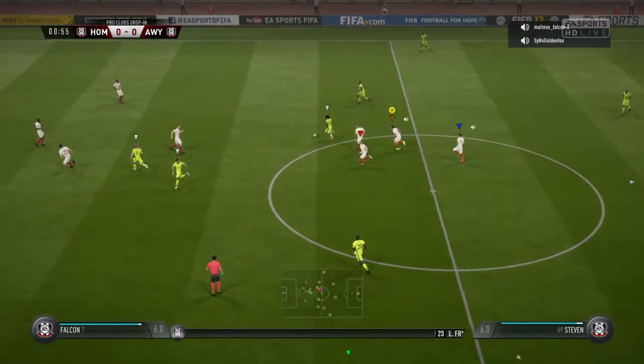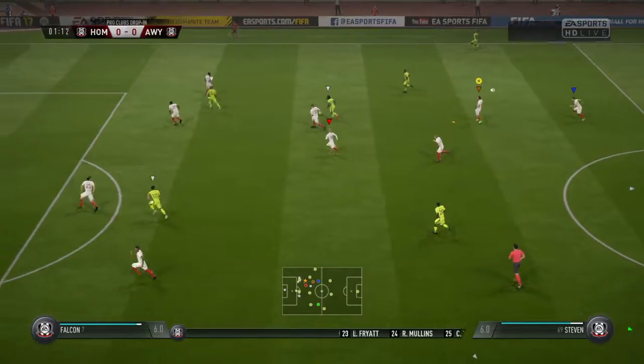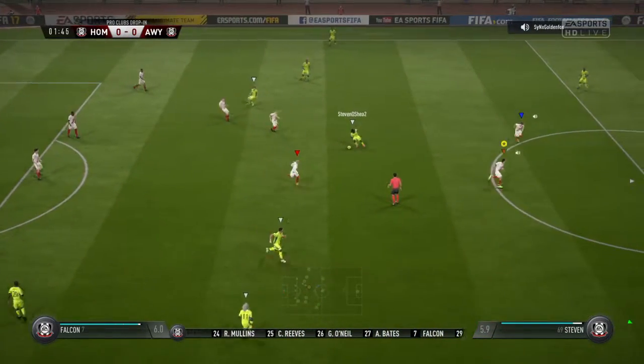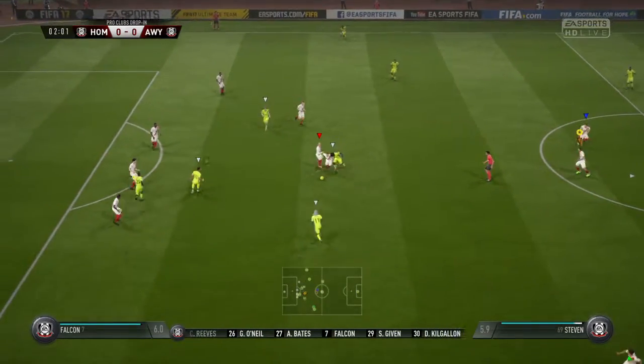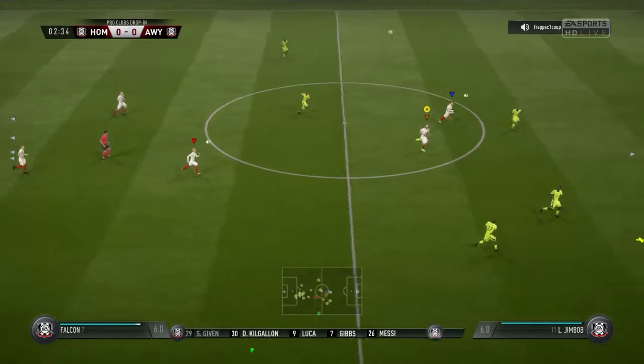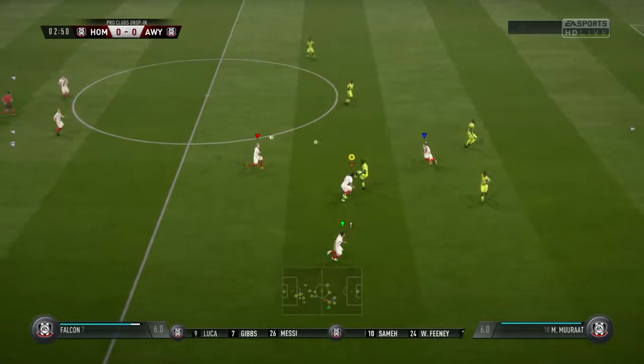Well, this is how the home team shape up. We've got it down as a 4-3-3. Yeah, it's a system that the Netherlands used to use all the time. I think really they invented it, and plenty of countries have adopted it since. If it works, it's really tough to handle.